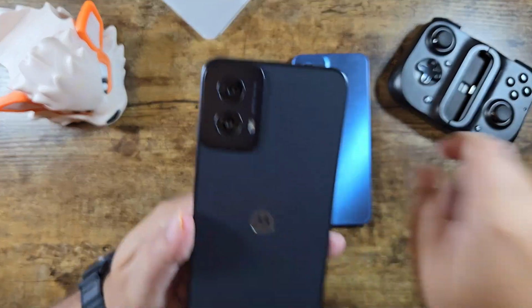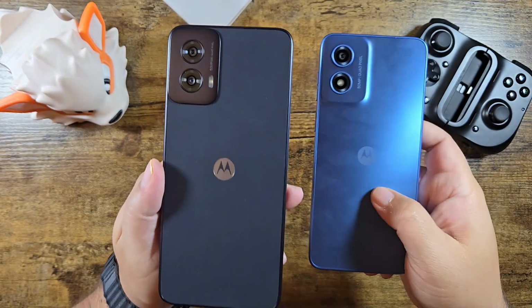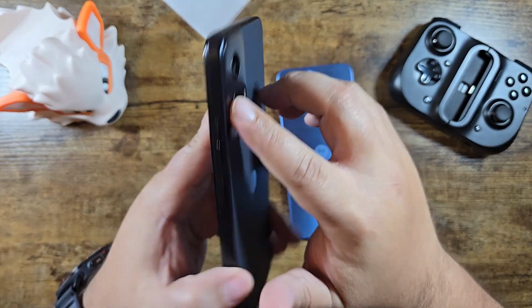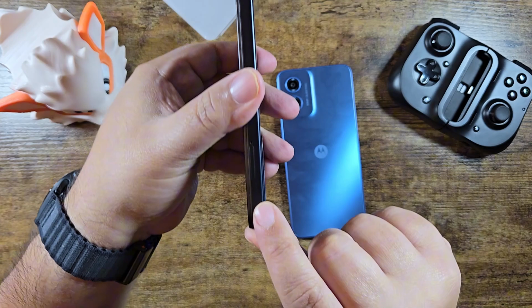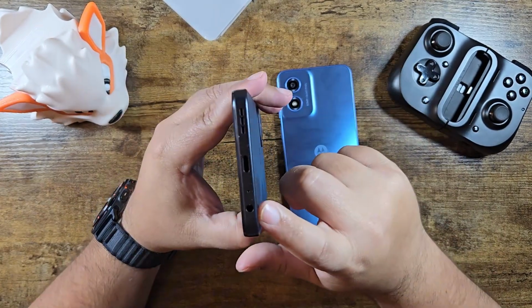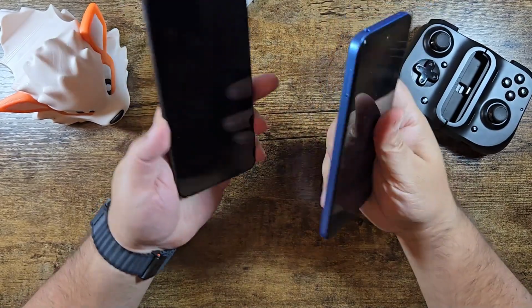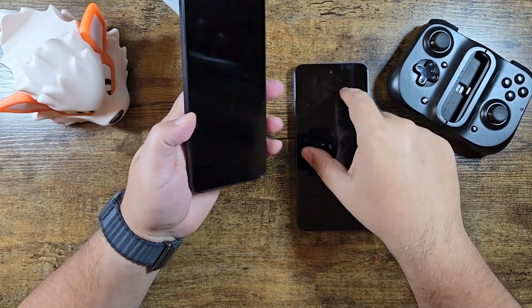Here's your two cameras. You can see this one also had what looks like two cameras, but it actually only has one, whereas this one actually has two separate cameras. On the side, we have the power button and volume rocker, microphone, micro SD, which seems to be pretty much in the same place on all these Motorola phones, and the headphone jack, USB-C, and speaker. Pretty much identical to the Moto G Play.